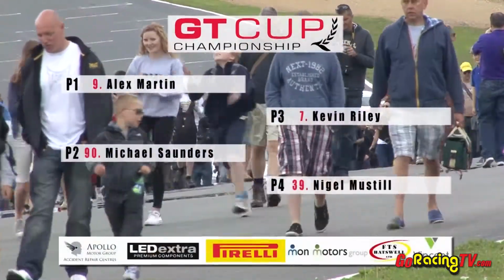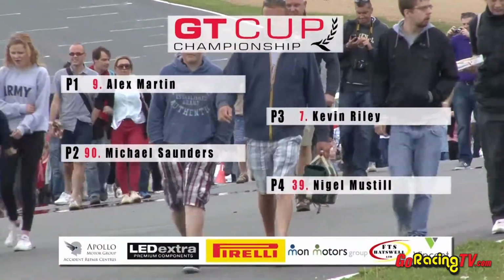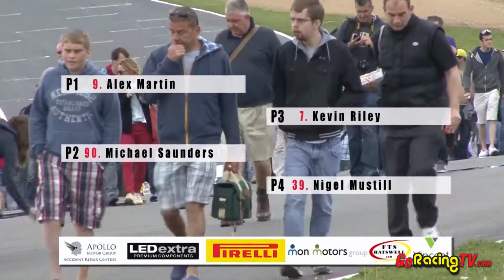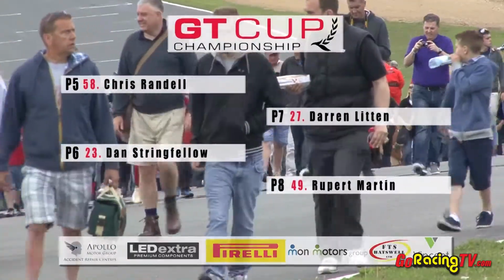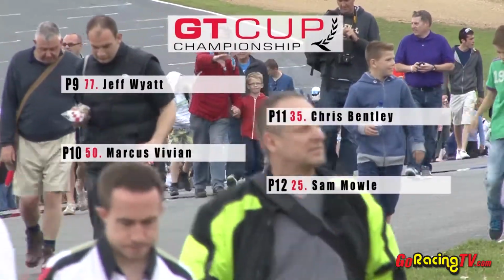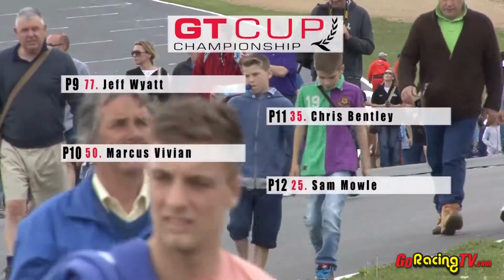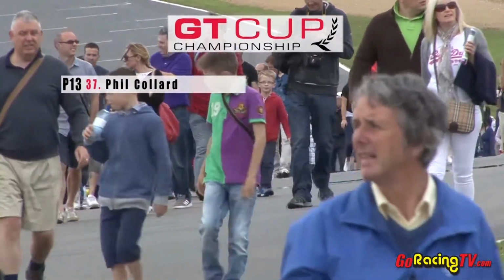Here's the grid for our first sprint race. It's Alex Martin on pole position with Michael Saunders alongside, then Kevin Riley and Nigel Mustill in fourth. Fifth place on the grid, Chris Randall, then Dan Stringfellow, Darren Litton, the man we just heard from, Rupert Martin in eighth with Jeff Wyatt ninth, and then Marcus Vivian. Chris Bentley, Sam Mole and Phil Collard complete the grid.